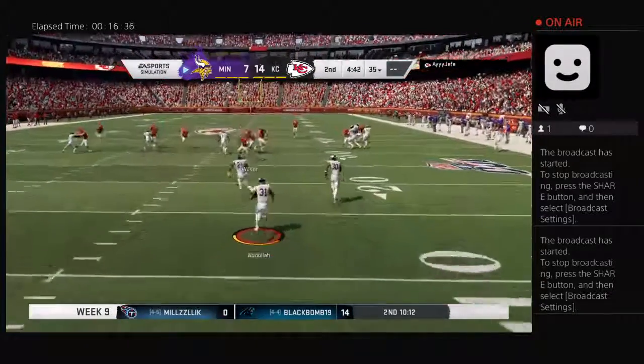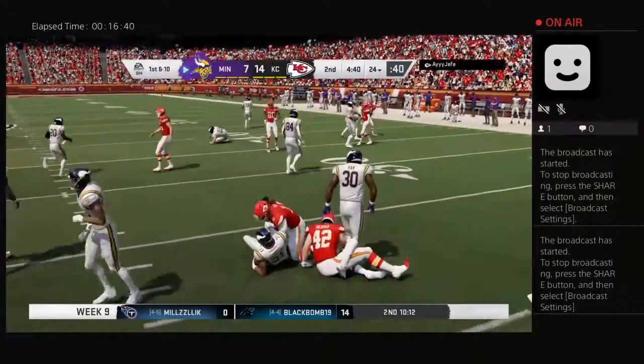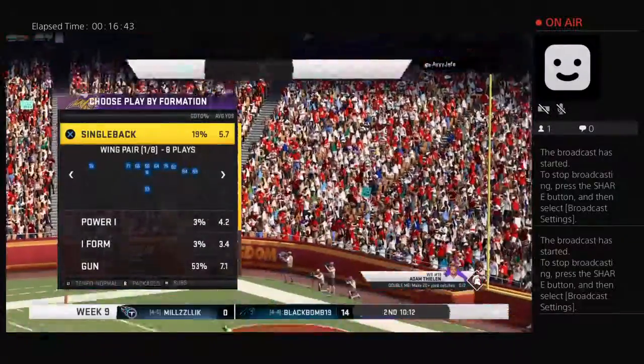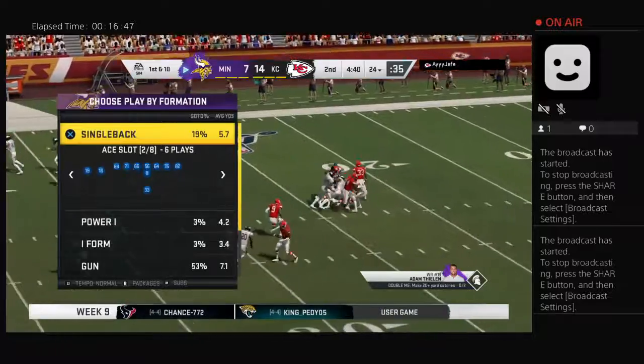This will be taken in at the 1. They'll bring it back to just about the 25, call it the 24-yard line. The Vikings take over 1st and 10 at their own 24-yard line.